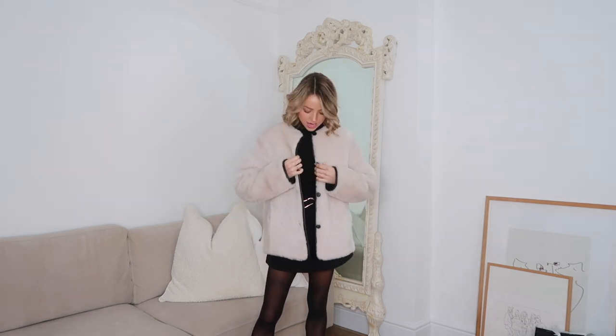But I absolutely love it. It's such a timeless, beautiful piece. It has some black buttons and I really like the swirly patterned detail on it as well. Absolutely love it. And I've just paired it with, I'll leave it aside here, just a black turtleneck which is from Novo London.